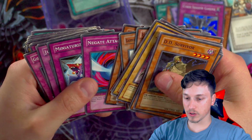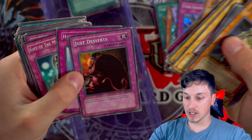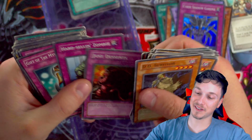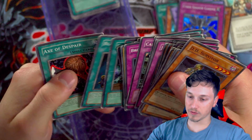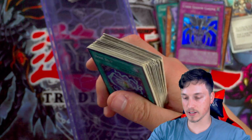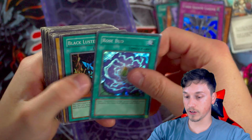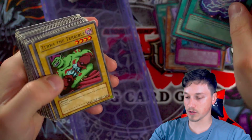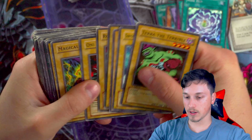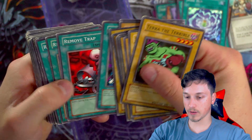Yeah, Drev, Duelist Revolution, Negate Attack, Classic. Just Desserts. Funnily enough, I needed this card for my Chain Burn deck, which I will be running at the London Card Show. 2 more of these, then we'll go into the Binder and the Sealed item, which is very good as well. So Bloodluster Ritual and Rosebud. So the Ritual, of course, goes with our Bloodluster Soldier. And let's just see if there's anything in here worth anything.